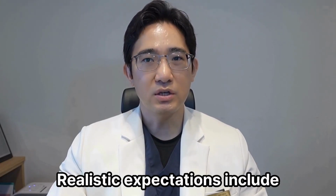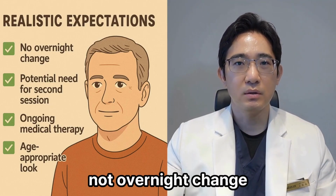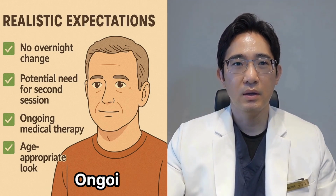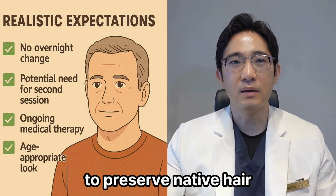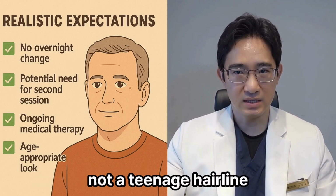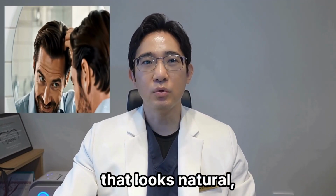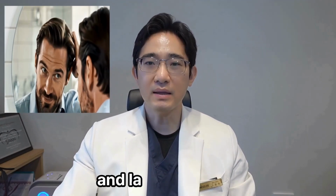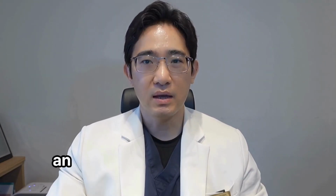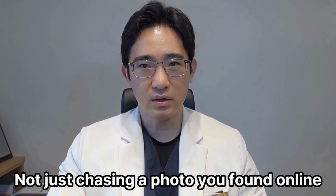Realistic expectations include gradual, natural growth, not overnight change. Potential need for a second session for full coverage. Ongoing medical therapy to preserve native hair. A more mature age-appropriate look, not a teenage hairline. My goal is always to deliver a result that looks natural, enhances your appearance, and lasts for years. But that requires planning, patience, and understanding the biology of hair growth, not just chasing a photo you found online.